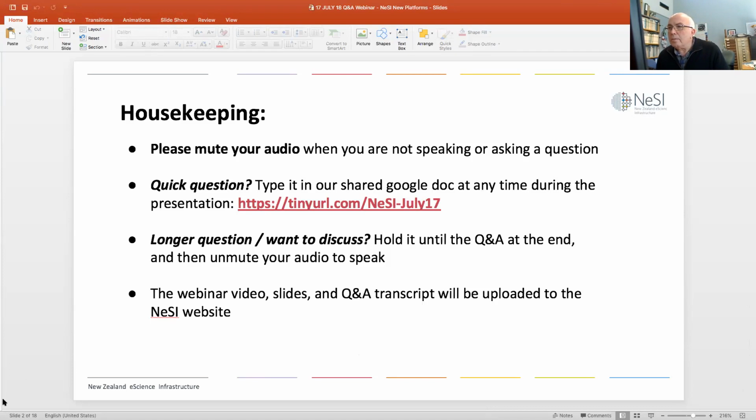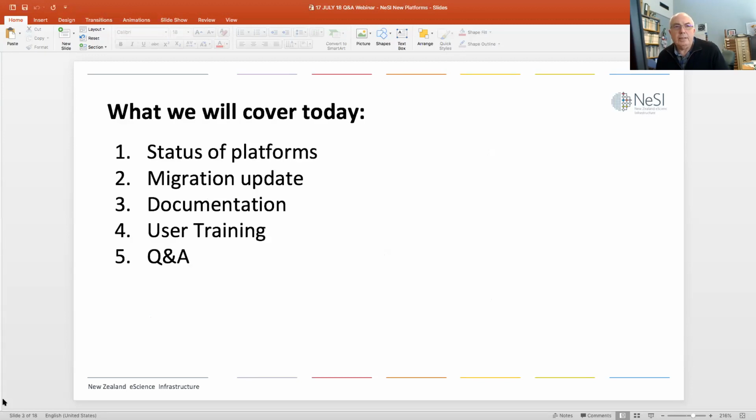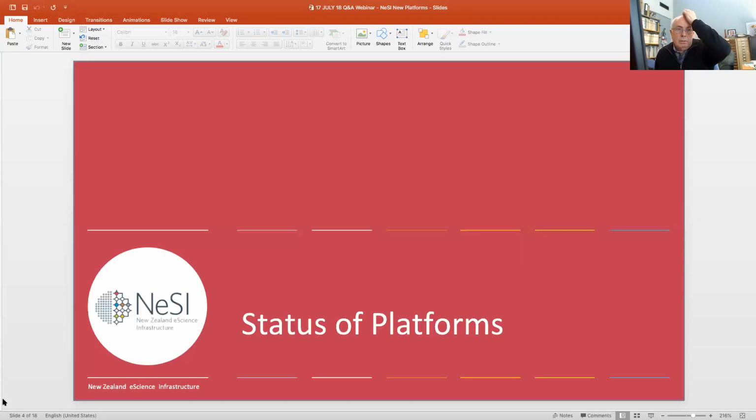So let's go on to the next one. Thanks everybody for joining. So what we thought we'd do is essentially give you a status update on where we're at, talk a little bit about migration of data and users, some information about documentation, new documentation system that we're slowly introducing, some user training, and then a Q&A at the end. So next slide, please.